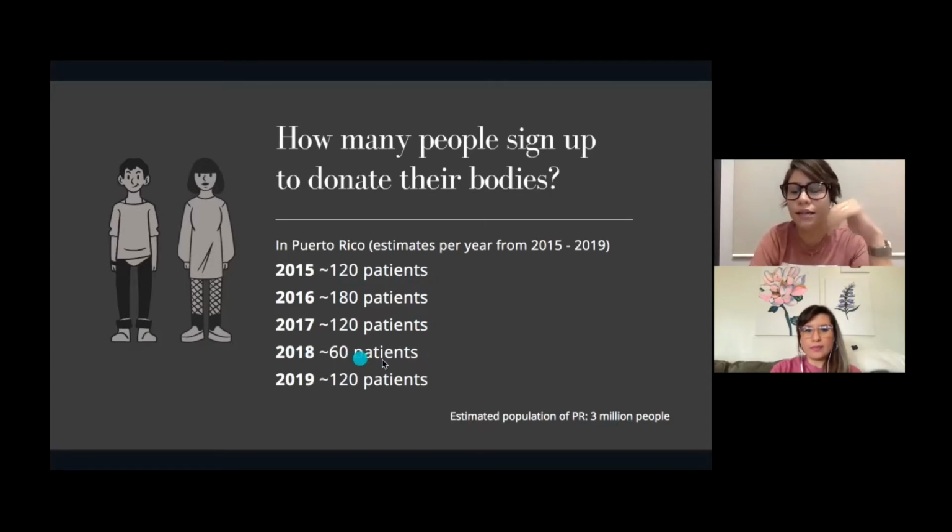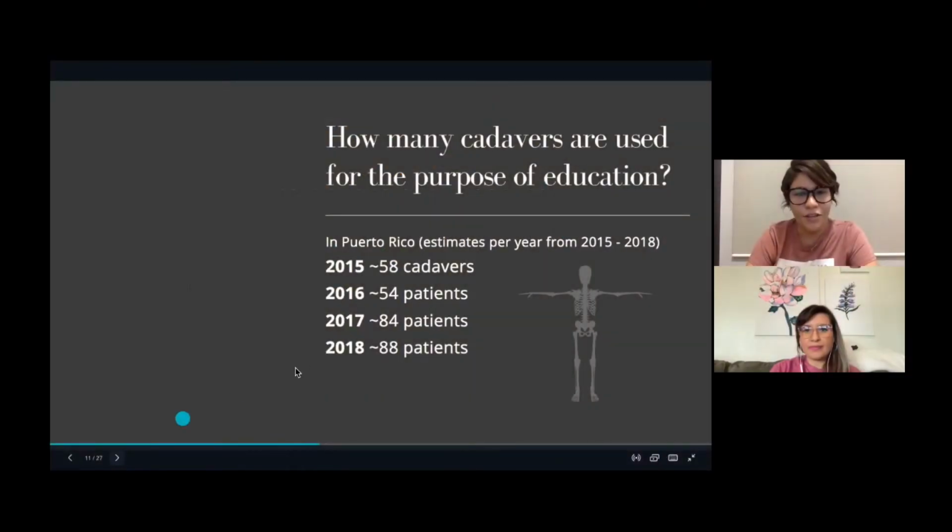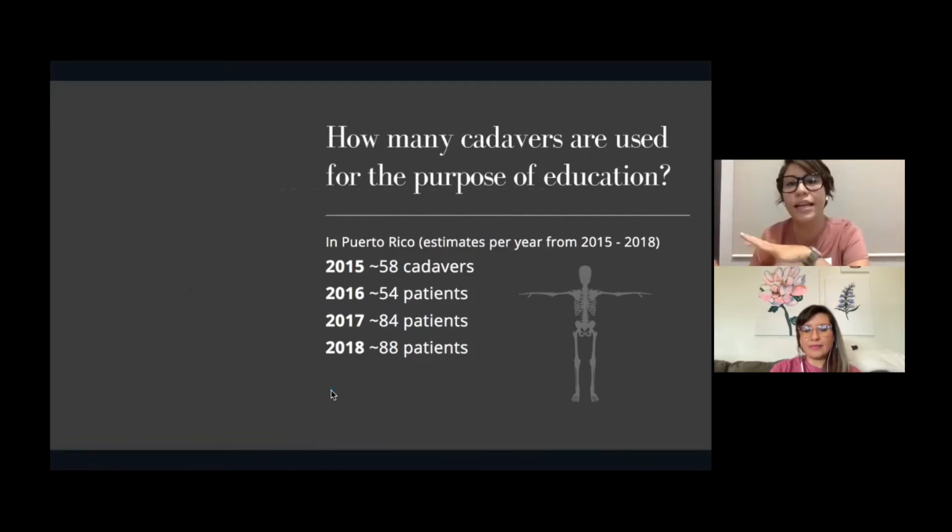I know here in 2018 it's way lower, but I just want to give the heads up that at the end of 2017, in September, we had a really strong hurricane in Puerto Rico, Hurricane Maria, and it pretty much devastated our country. So in 2018, nothing was like it normally is. I think that might be the reason why so few people signed up for donation of their body. But in all fairness, we can say that around 100 people donate their bodies per year for the purpose of education.